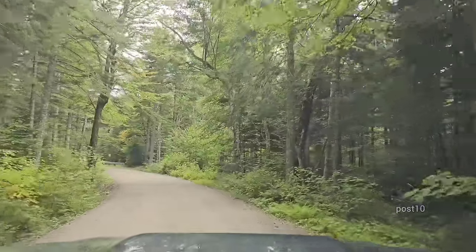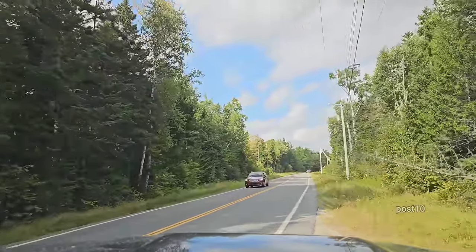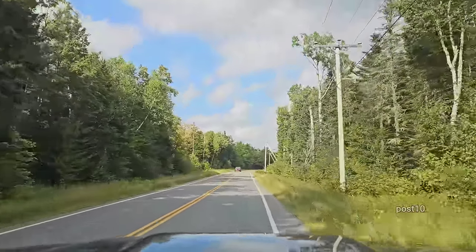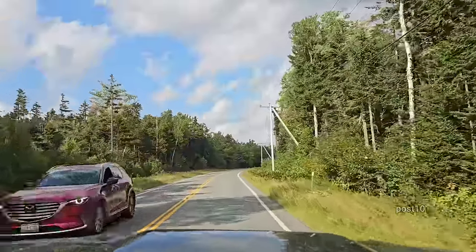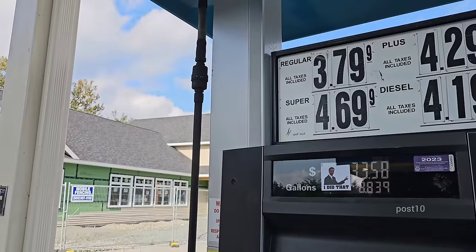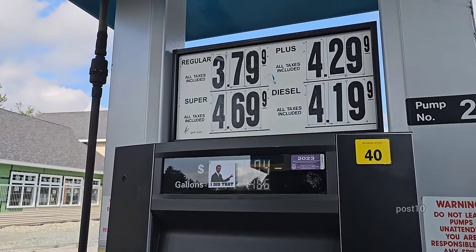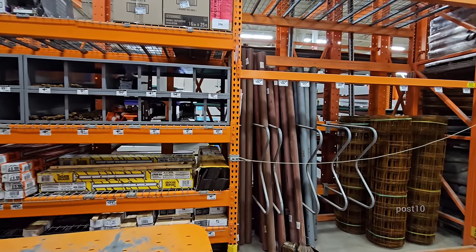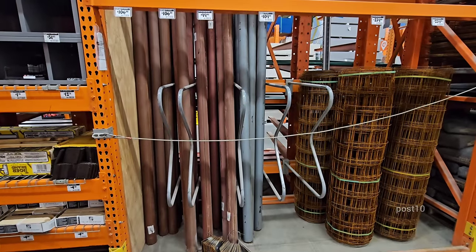Got some fall colors coming. And just stopping for some quick gasoline. We're gonna have to go to another store now. They got lolly columns, but not the adjustable type.